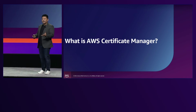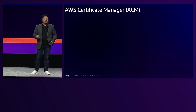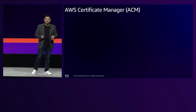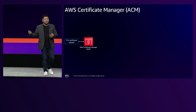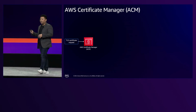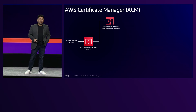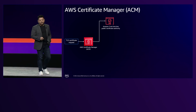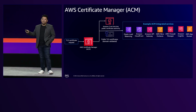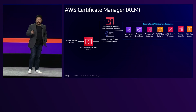So I'll start with AWS Certificate Manager, or ACM. So what is it? I'm going to walk you through the flow to help you understand what exactly it does, we do as a service. So first, you can request TLS certificates, right? And you can get them from our publicly trusted CA under Amazon Trust Services. And when you get those publicly trusted certificates, you can use them with AWS integrated services. For example, CloudFront. Go stick a public cert on CloudFront. Now you can terminate TLS.